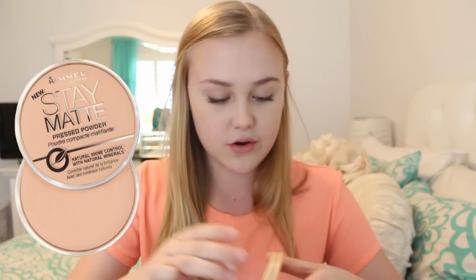And I also loved the Rimmel Stay Matte Powder. I just got a new one today, and it already cracked, but who cares? It's awesome, and it's like my favorite thing ever, and it does have a little bit of extra coverage. I am in 01 Transparent.